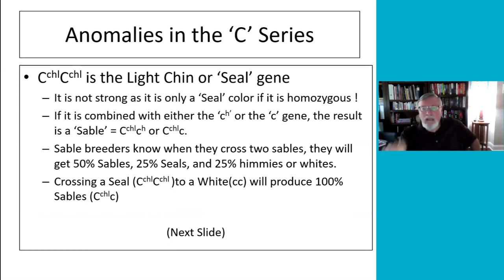I said that they were incompletely dominant toward the bottom of the series. Let's start with the CCHL, the light chin. All right, the light chin or seal gene is not real strong. As a matter of fact, when you see a seal, it's got to be a CCHL, CCHL. If we cross a seal with either a white or a Californian, we then will get sables.